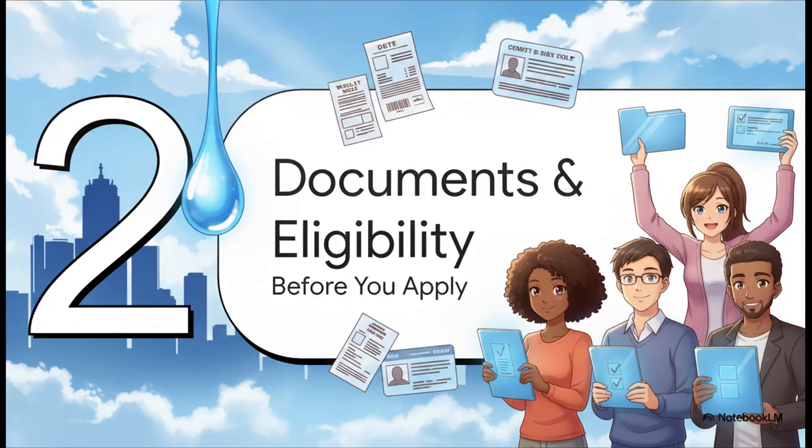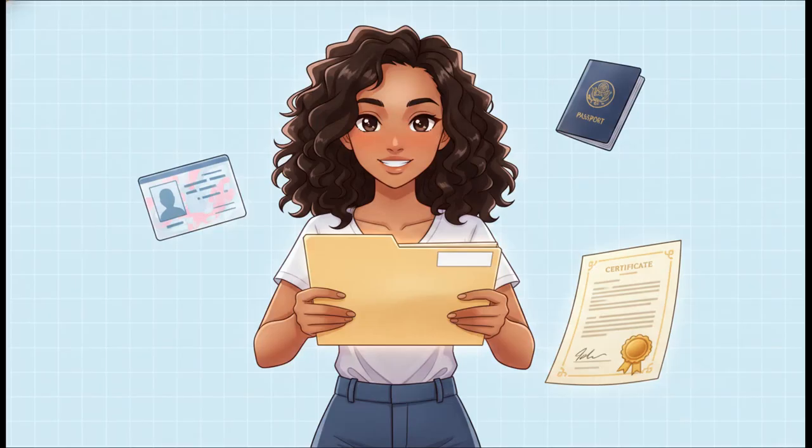Moving right along to Section 2, Documents and Eligibility Basics. Preparation is absolutely crucial here before you even try to set up your account. You have got to have an accepted form of government ID ready to go. We're talking about a state ID, a Detroit ID, your passport, a valid visa, or a work permit. Plus, you'll need your social security number, your ITIN, or a verified document issued by the IRS. Get all of this in a pile before you do anything else.